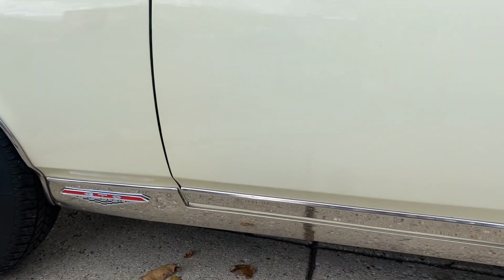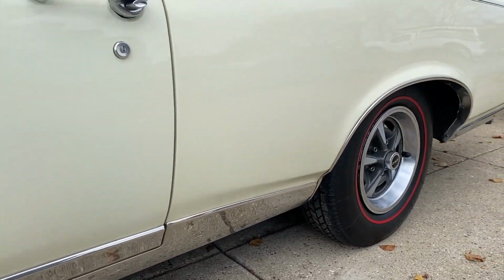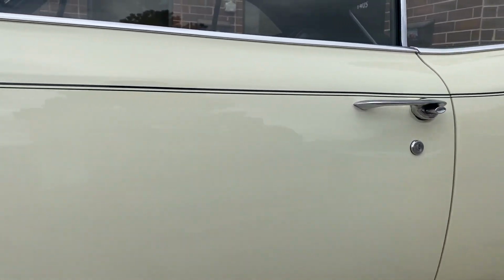Again, like I said, I will point out anything that I see. It's a very high quality paint, of course, and I'm sure you noticed that by now.